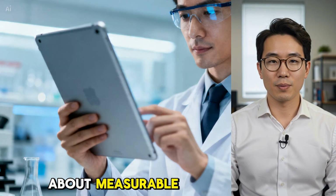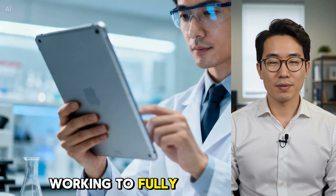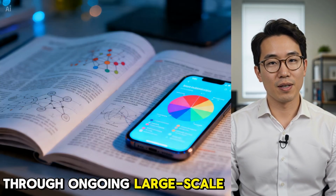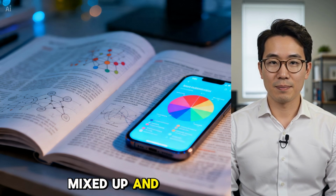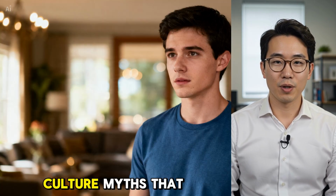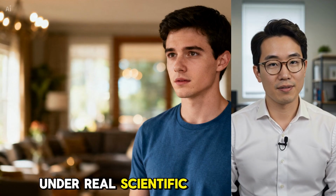It tells us about measurable, real, but modest connections to certain health risks that scientists are still working to fully understand through ongoing large-scale research. And it tells us about how easily solid science can get mixed up and tangled together with pop culture myths that sound convincing and specific, but simply don't hold up under real scientific testing.